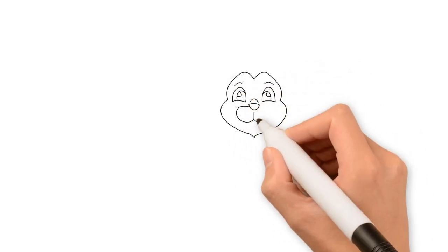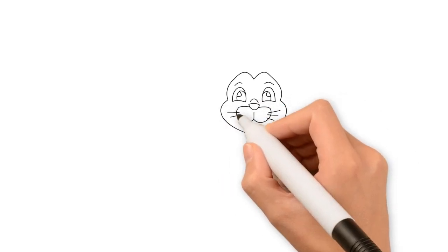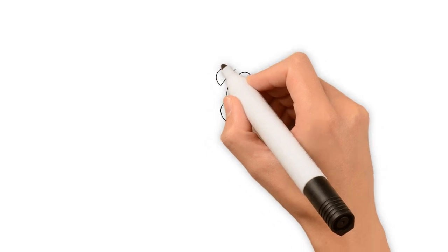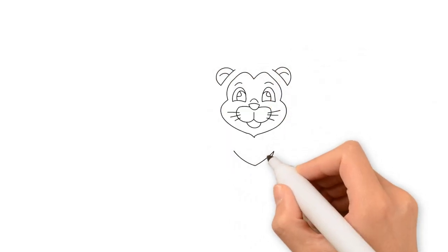What animal is this? Wow, look at the details.